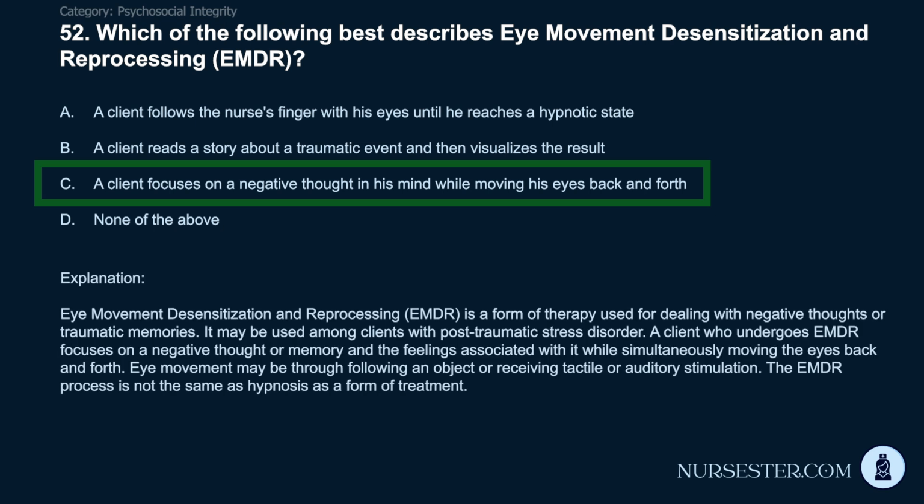Eye movement desensitization and reprocessing, EMDR, is a form of therapy used for dealing with negative thoughts or traumatic memories. It may be used among clients with post-traumatic stress disorder. A client who undergoes EMDR focuses on a negative thought or memory and the feelings associated with it while simultaneously moving the eyes back and forth. Eye movement may be through following an object or receiving tactile or auditory stimulation. The EMDR process is not the same as hypnosis as a form of treatment.